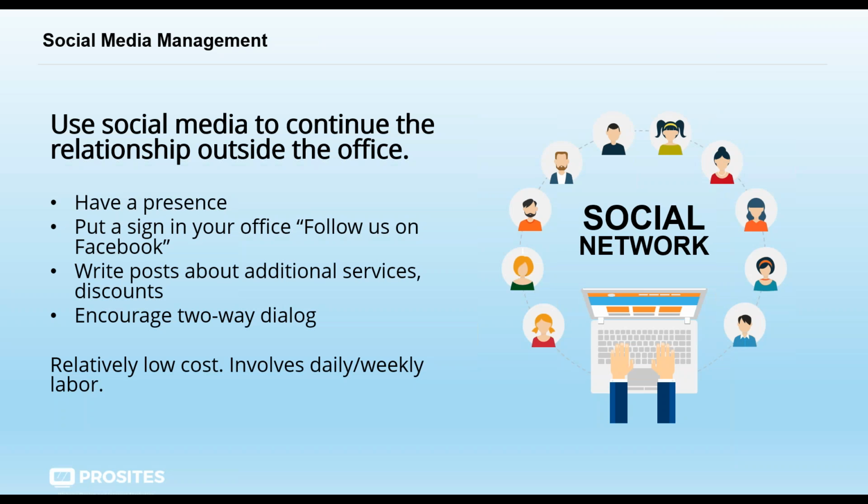So, first one, I talked before about social media. I'm bringing it back again. In this case, what you're really trying to do is use social media to continue the relationship that you have with people. So what you're going to want to do is make sure you have a good, strong social media page. So set up your Facebook page. Make sure it has accurate information. Put some pictures on it to make it a little bit more lively.